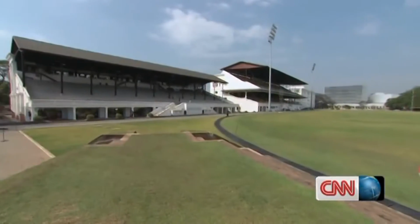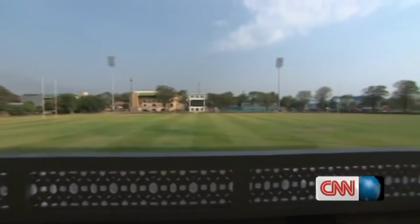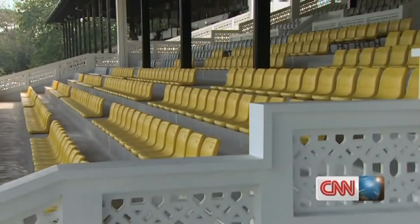Hi and welcome to the Colombo Racecourse Complex. My name is Dilshan. Basically this used to be a harness racing course where you had a lot of horses running around. And then in 2012, they redeveloped this into the first international rugby ground. And it's pretty cool because all the home matches happen here.